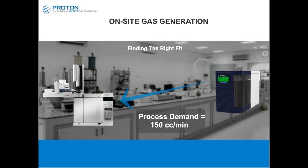A Proton hydrogen gas generator works on the principle of demand following. So once you've determined your maximum flow requirement and selected the model generator that can meet or exceed that demand, everything else becomes automatic. The hydrogen generator, once installed and initiated, will sense the demand of your instruments and adjust the gas output to match it precisely. This method allows gas to be delivered in the safest and most efficient manner for your lab.